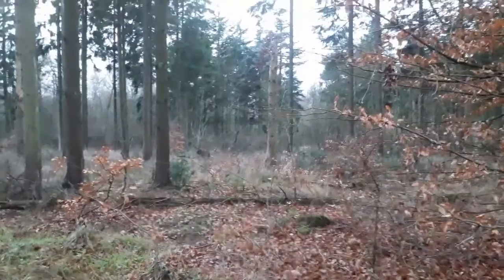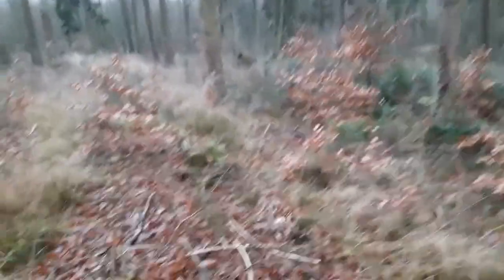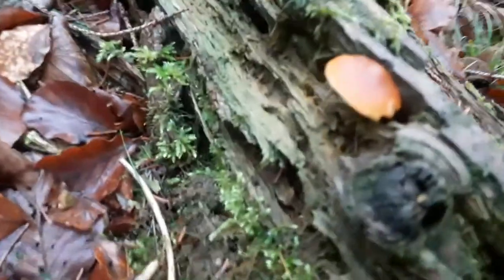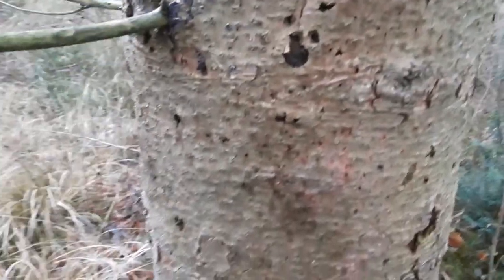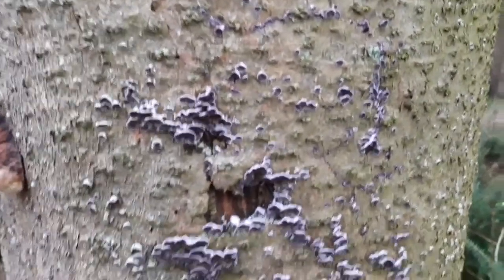I see something on that log over there, so let's look closer. What do we have? Okay. Yeah, there's definitely some mushrooms. Oh, there is one. No, I think it was the same as we see on those laying logs, just slightly younger and thicker, or maybe because they grow on a different type of tree. And there's some tiny ones as well. Cool looking, nice color. Cool.